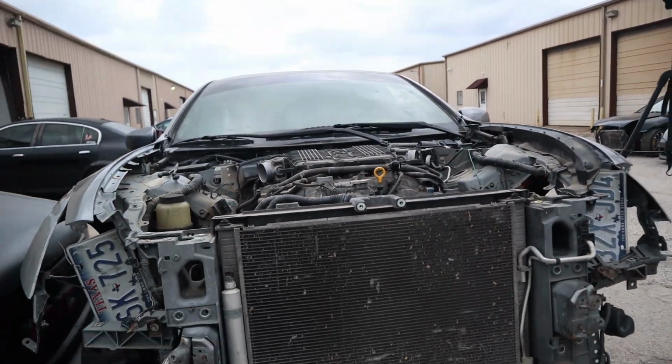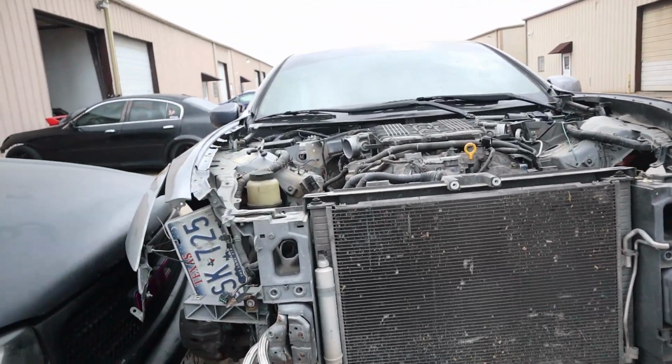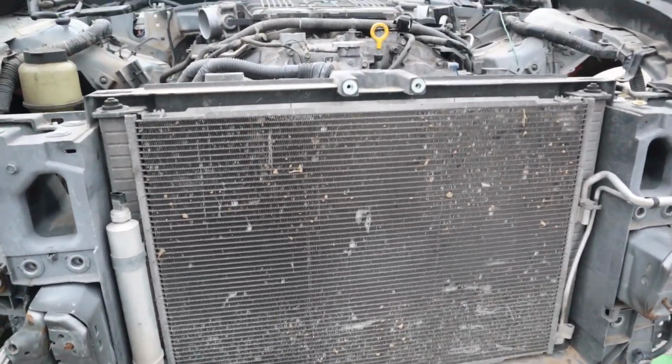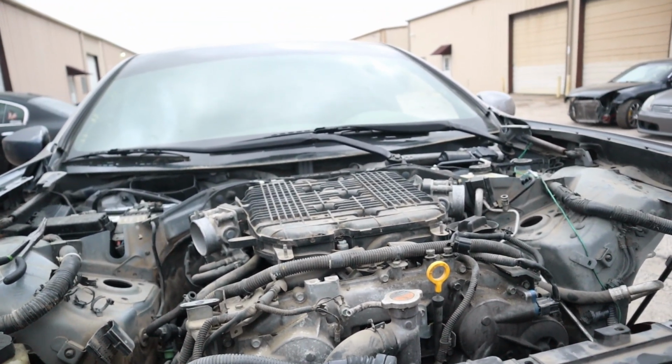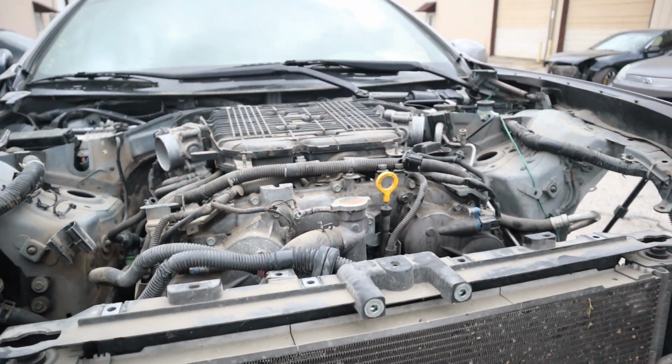All right, progress report. Got all the front end taken off. Now just got to pull the radiator and condenser, motor mounts, and then the harness and transmission mount, and yank it out. Yay!